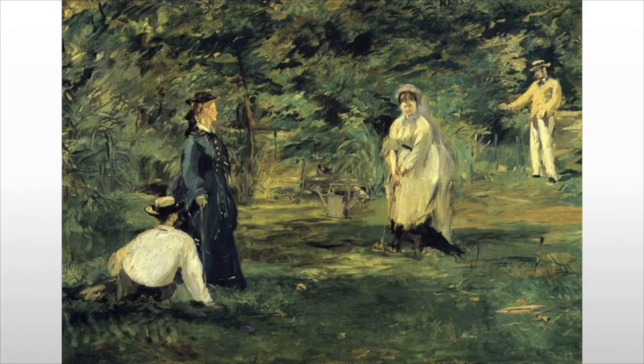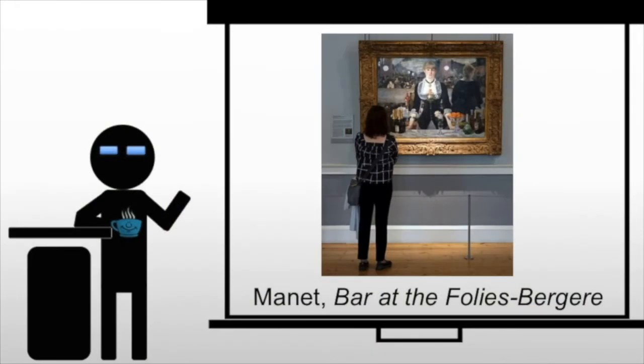After all, when you capture that fleeting moment of real life, that's really a realist idea. And the realist idea of only capturing that which can be observed, well, that really speaks to the plein air painting style of many of the Impressionists. So Manet comes back here with his very famous painting, Bar at the Folies Bergere.